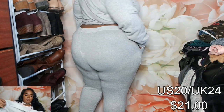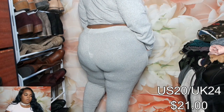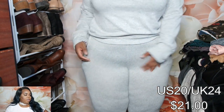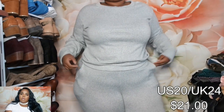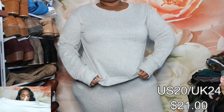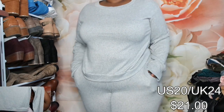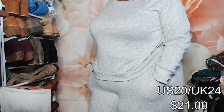It has pockets in the pants and stuff, but when I tried it on and actually looked in a mirror, it looked pretty decent. It didn't look like just pajamas. It looked like something you can wear out on a chill day, and the sweater is just like this. I don't think the sweater is long enough. But it is pretty wide. It's just not long enough.